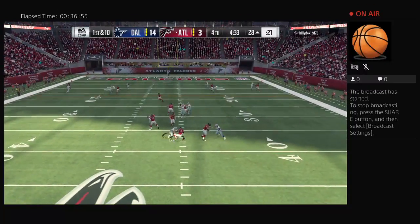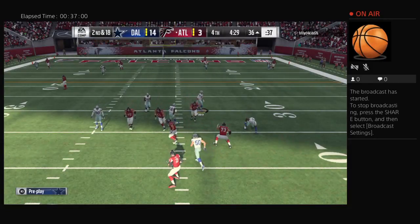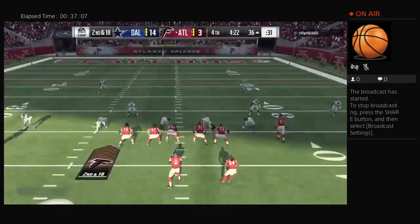They'll throw on first down with Ryan. And no escaping this time as he'll go down. They got him for a sack. Sean Lee coming hard on the blitz. He dumps him for a loss of 8.